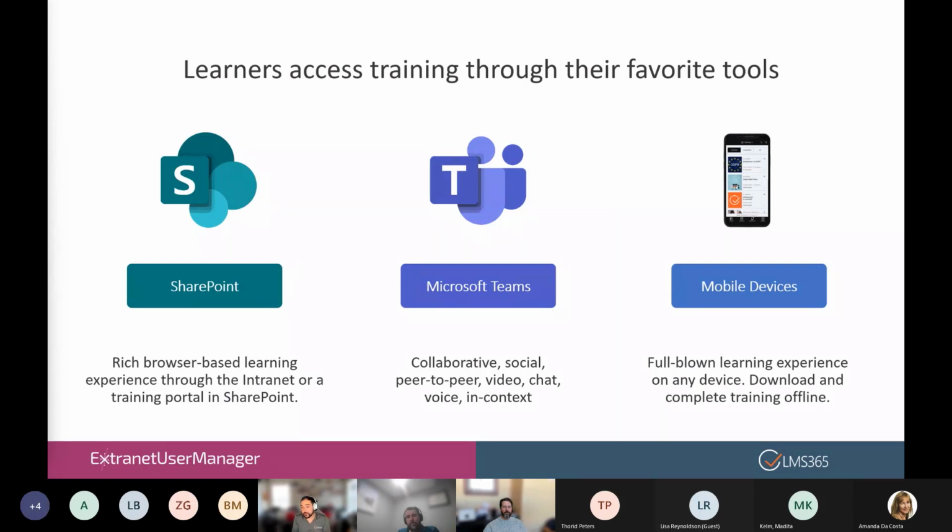Overall, we can access the training through multiple different tools as well for the modern workplace, right? So SharePoint for that rich learning platform experience that a lot of people have with developing an intranet on SharePoint, but then extended even further to also serve as your training portal. You can access this training also through Teams, and you can also do it through mobile devices, because we actually have LMS 365 apps for iOS and Android. But even if you don't want to download an app, you can still just use your phone's web browser and go to the SharePoint site and do it that way, because LMS 365 is designed to be responsive in nature, so it can be used on a mobile device without downloading any app if you didn't want to.